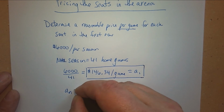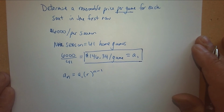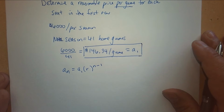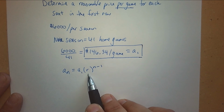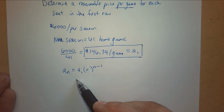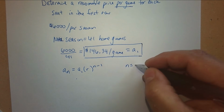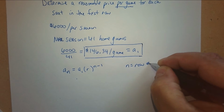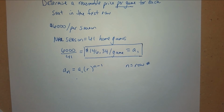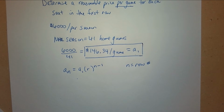Now, Mr. Dogs wants the pricing of his seats to follow a geometric sequence. What is the formula for a geometric sequence? So, A1 times r to the exponent n minus 1, correct? We already know what A1 is. Do you know what n is going to be in this case? n is going to be the row number. So in other words, if I want to know how much it costs in the first row, I'm going to plug in 1 for n, and that will give me the answer, right? If I want to know how much it will cost for the second row, I plug in 2 for n, right? And so on.